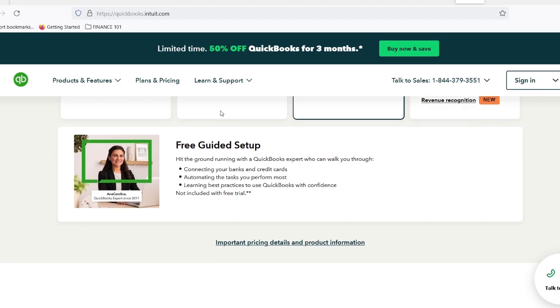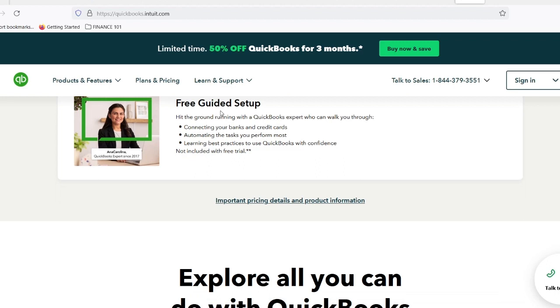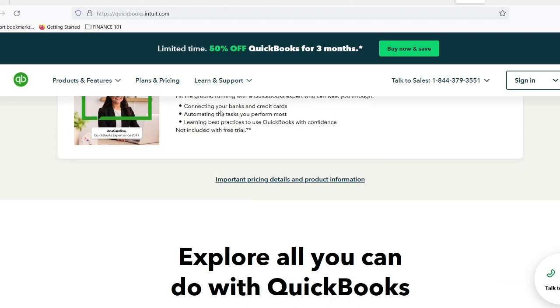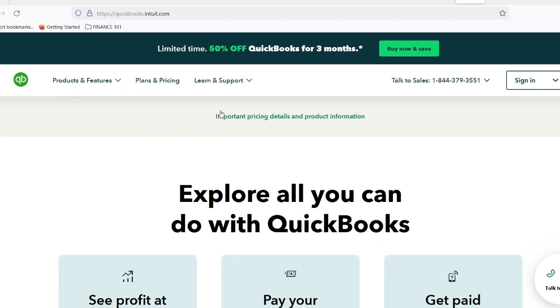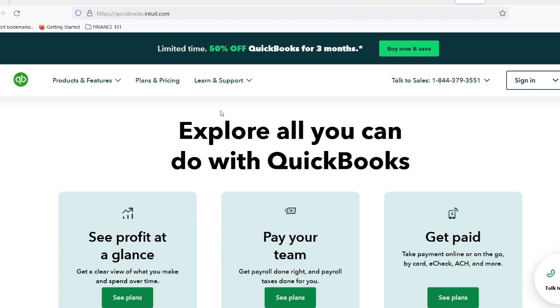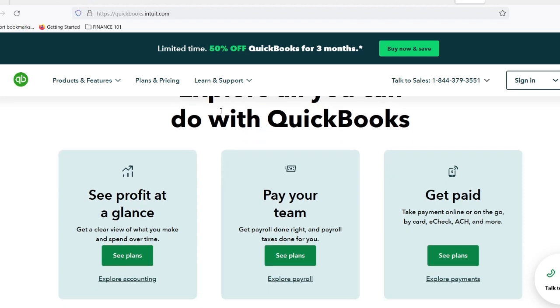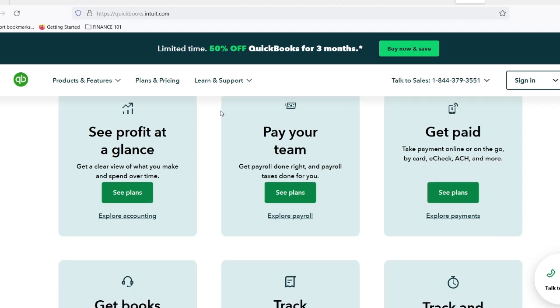Tax time warriors: simplifying the dreaded tax season. Just the mention of it sends shivers down many a freelancer's spine. But both QuickBooks options can help ease the pain. QuickBooks Online can categorize your self-employment income and expenses, making it easier to fill out your tax forms. Plus, it integrates with popular tax software, streamlining the filing process.